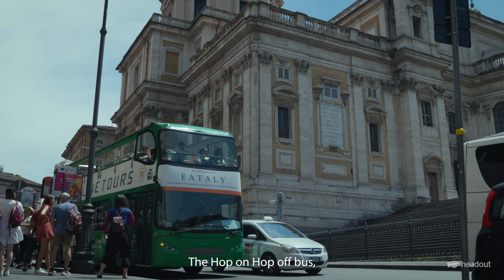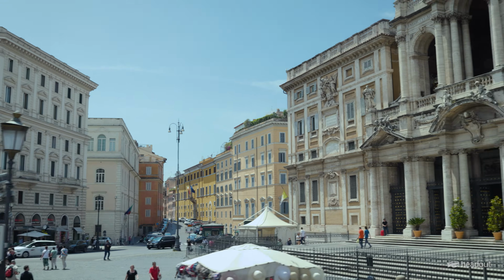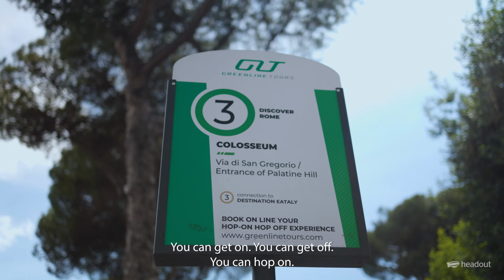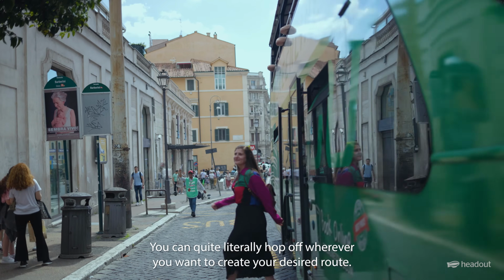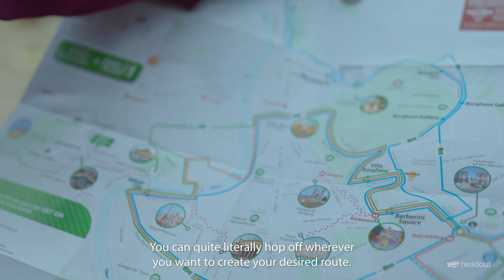The hop-on, hop-off bus, let's face it, it's about as convenient as it sounds. It's probably one of the most flexible ways to see everything in the city. You can get on, you can get off, you can quite literally hop off wherever you want to create your desired route.